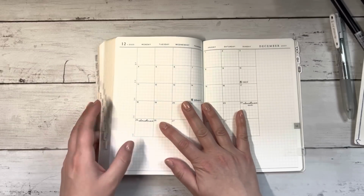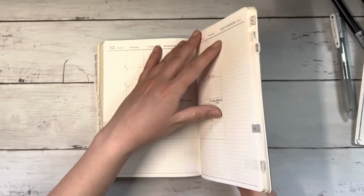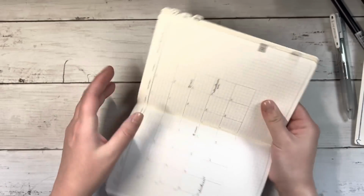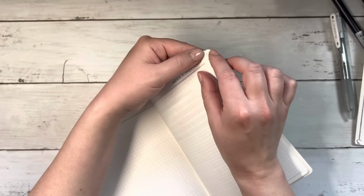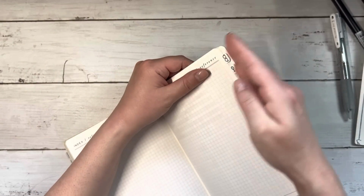So we've got December there, and then there are also some note pages at the back. You'll see I have some other tabs back here, and these are from the Coffee Monsters Co. I have the glasses here to help me flip right to the notes section. I did the same thing: I put Helen's tabs on a Post-it again so I could fiddle with them and just bump them in a little bit.